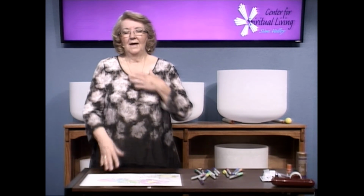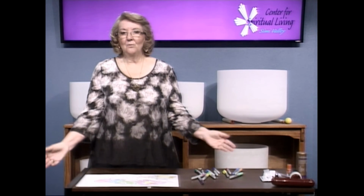But the best part about creating and being creative is the fact that it comes from you. And it comes from those thoughts and those feelings inside of you. And it's just God expressing through you as creativity. And this one happened to be a drawing, but you can be creative in so many different ways.